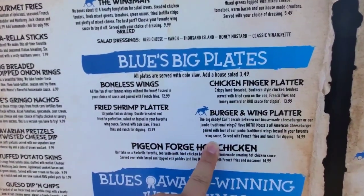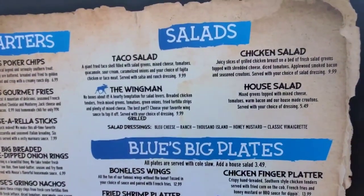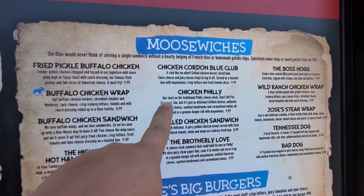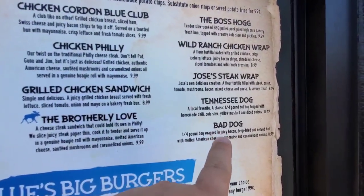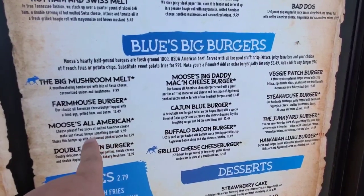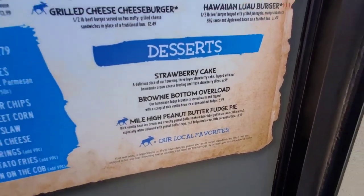Blue's Big Plates. They have boneless wings, shrimp, chicken fingers, and burger platter. Of course, they have salads. They also have moose sandwiches, moose widges, and of course chicken cordon bleu and brotherly love, the Tennessee dog. There you go. And Blue's Big Burgers. Now, I had their burger last time. I can't remember which one. I think I had the Moose's All-American. Of course, here's some sides, and dessert.